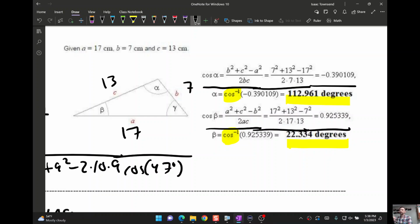Because we are not making you do the ambiguous case, which only goes with law of sines, the formulas will work. If you're trying to use it when you're not supposed to, then you're not going to have enough information. But short of that, that's all it is.